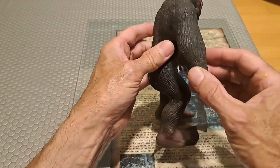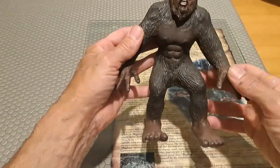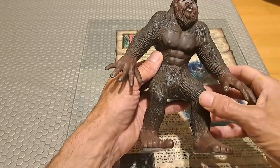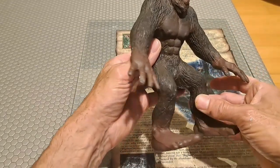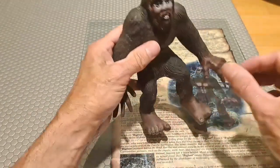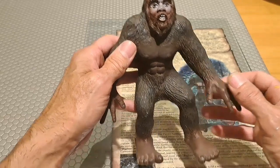And the thick forearms and longer, it seems like longer arms. I don't know. They seem a little bit like human proportions. And you can see he's got great abs. I mean, he's got a four-pack there, so pretty good. Well, how can we compare the morphology of Bigfoot?